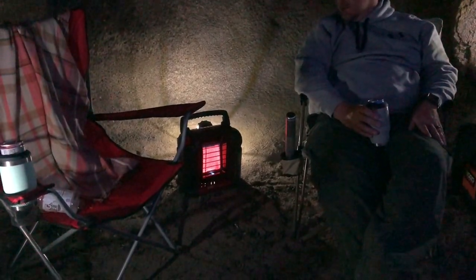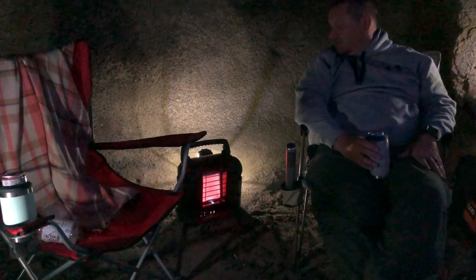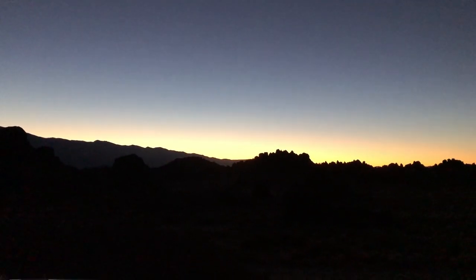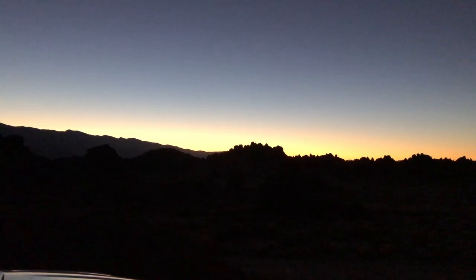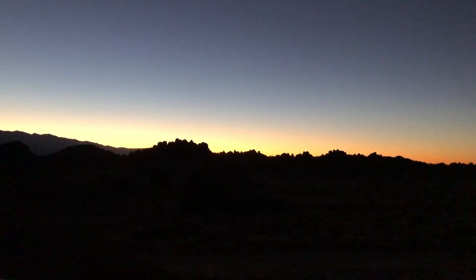Whoop, it's toasty. Starting to have trouble focusing. There we go. Yeah, thank you, Mr. Buddy. Mr. Buddy is a wise little investment too for the cold trips. Love it. After enjoying an evening in the cave with Mr. Buddy, we retreated to the rooftop tent to enjoy some Netflix movies.